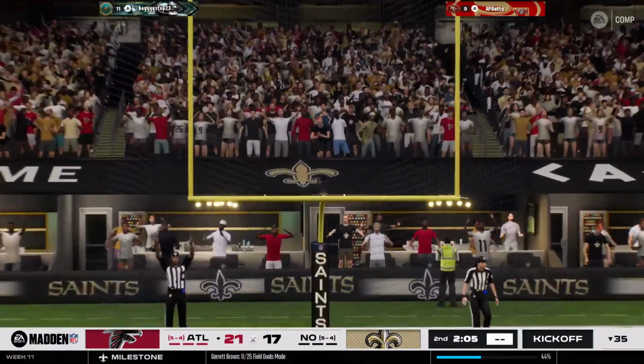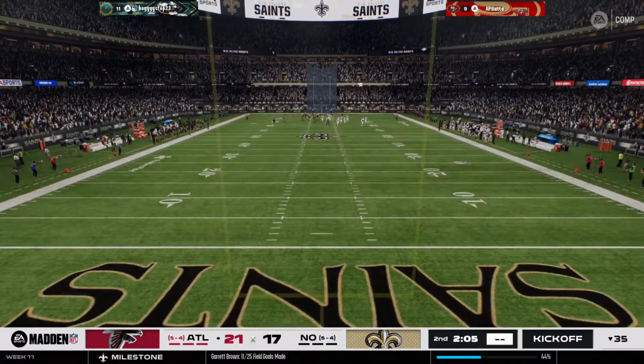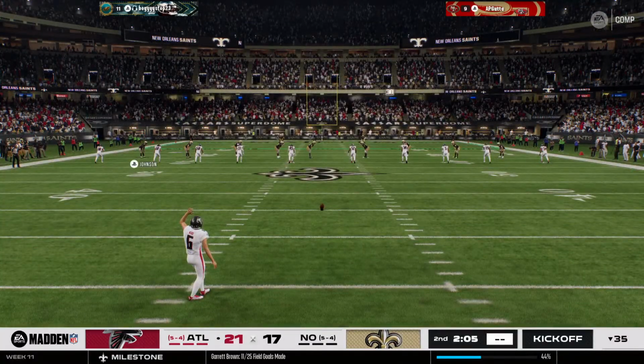Koo able to add the extra point. And the Falcons move out in front by 4. It's 21-17.